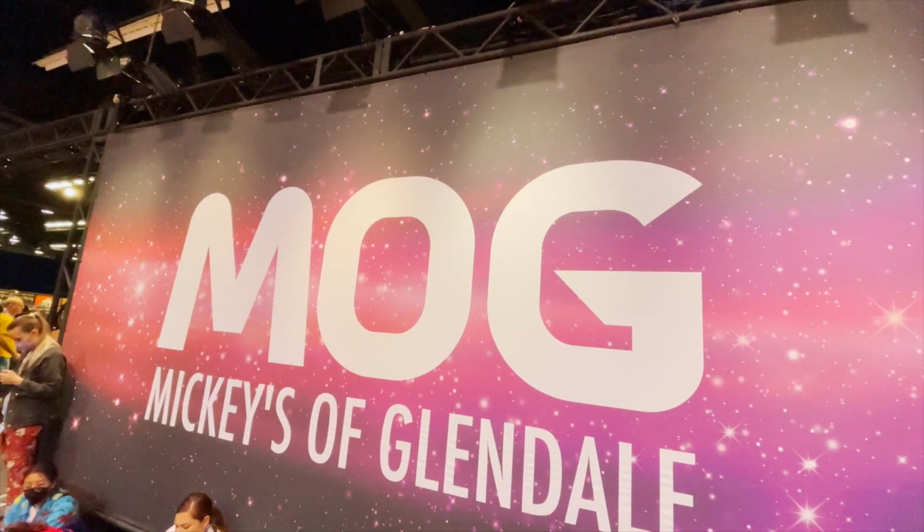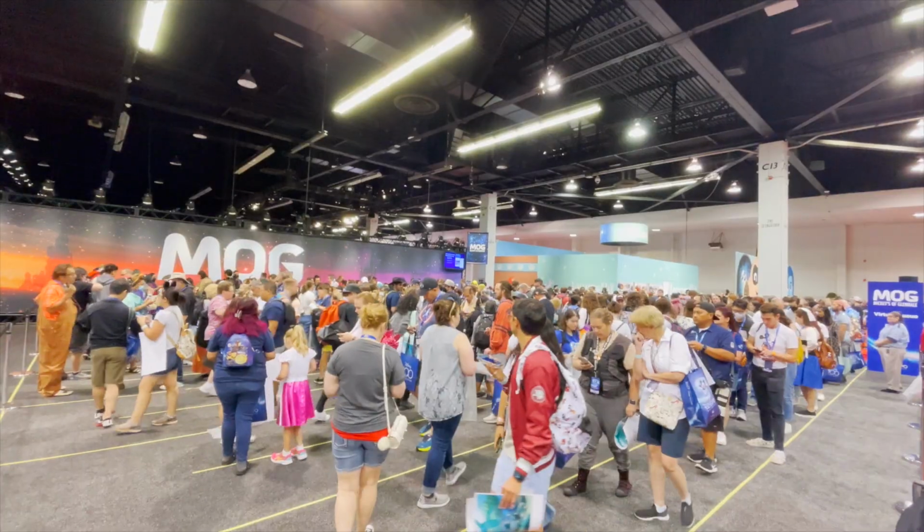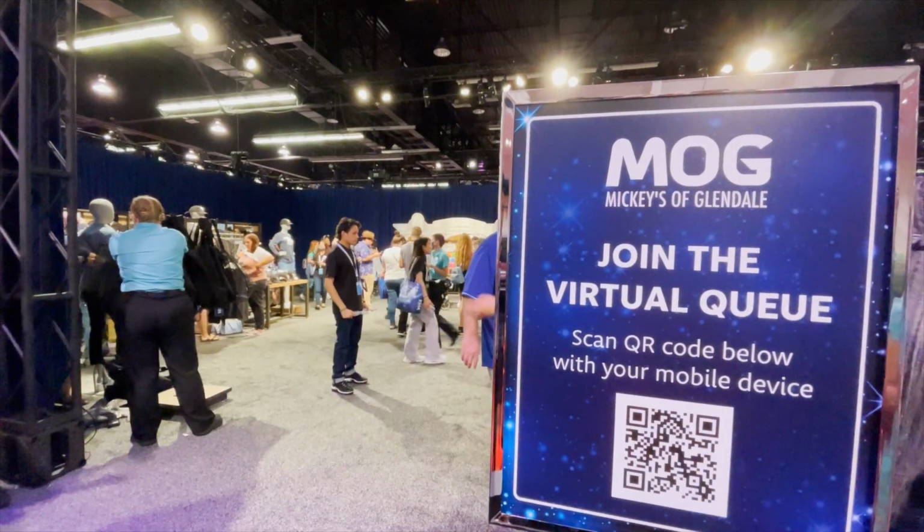We've made our way back onto the show floor. We're gonna continue the shopping day. We're gonna hit up our second shop right now, which is the Mickey's of Glendale main store. I don't know really what to expect. I know we've been joining virtual queues for shopping, which I'm not used to at all. Let's go check it out.